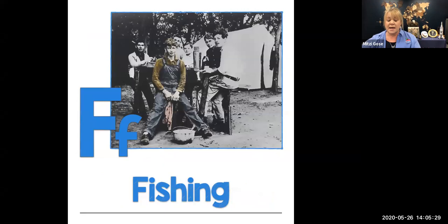F is for fishing. Dwight loved the outdoors and loved being with his friends. If you look closely, you'll notice that he's sitting on what looks like a bench, though we can't really see it, but he's there in the center. His shirt is yellow. In the background, there seems to be a tent. And there at his feet, there's a bucket again. And that bucket, I'm sure, was for the fish that they caught.